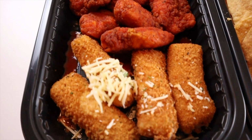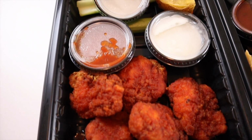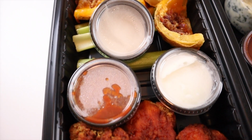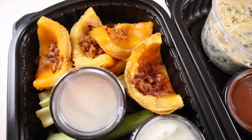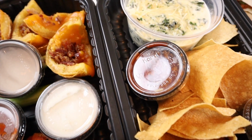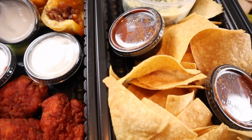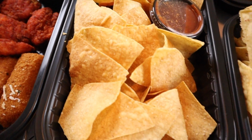Okay, so we have TGIFridays classic combo, which is potato skins, buffalo wings, mozzarella sticks. I had to order the spinach and artichoke dip on the side because it doesn't come with these three in their sampler, and Applebee's actually has spinach and artichoke dip already included in their sampler. So just to make things a little bit more even, I put chips against chips and appetizers against appetizers. Enough talking, let's crush it.